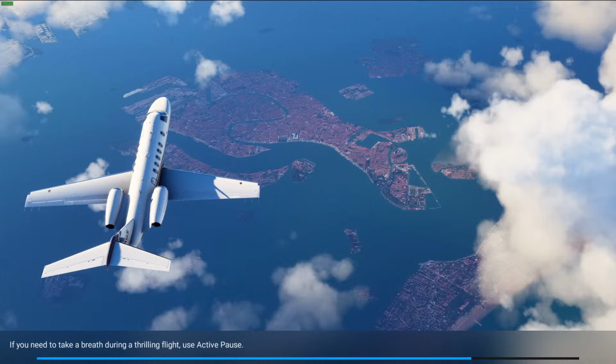The TBM 930. We have royalty on board today. The security team have carried out the necessary security checks, and we are now ready. Captain, the VIPs are just starting to board. Stand by.